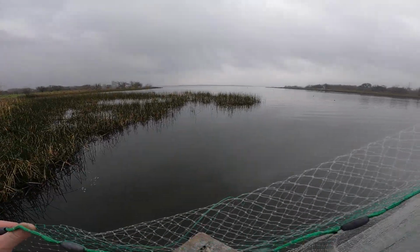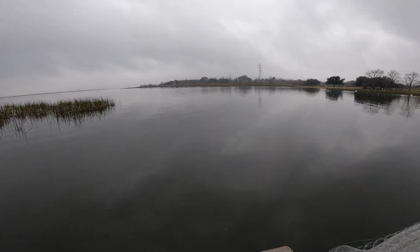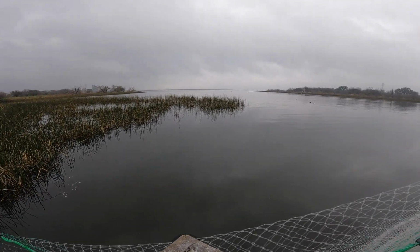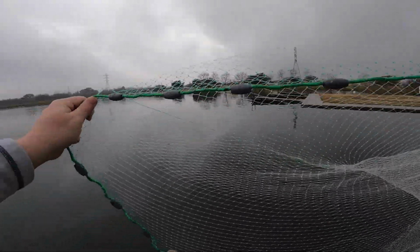You know, like I said, I've been craving some redfish. But one of the best baits I've heard out here is these little tiny tilapia. So I'm gonna see if I can't catch a couple with my cast net and use those as bait later on in the day. So let's give a couple casts and see what we can do here.